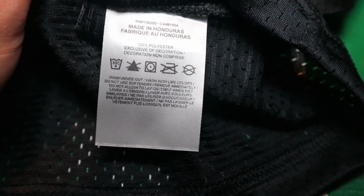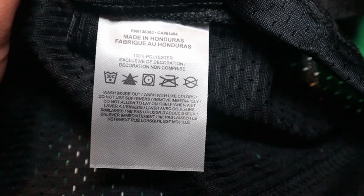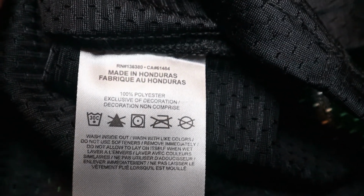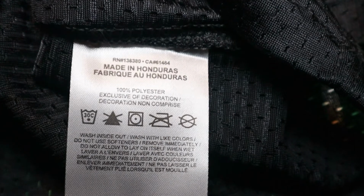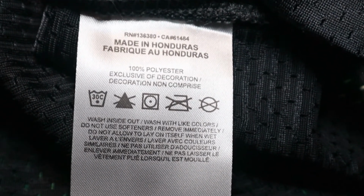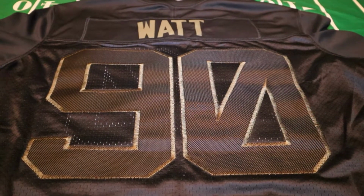Now inside the jersey, you're going to have your laundry tag. And this says that it's made in Honduras, made out of 100% polyester. Now I believe that most limited jerseys are made with recycled polyester, which isn't quite as good as just 100% polyester in my opinion. Now we're going to move to the back of the jersey.